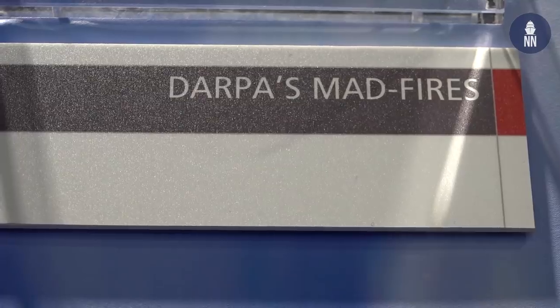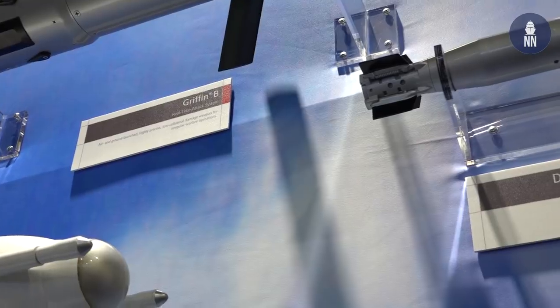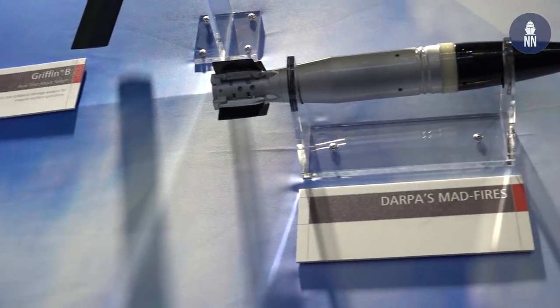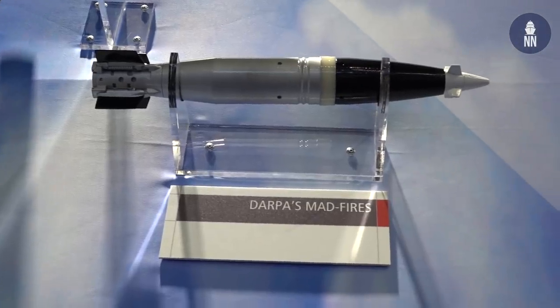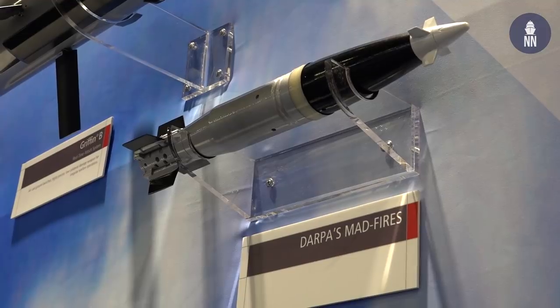So this is a MAD-FIRES round. It's a new round that we're working on with DARPA. It's for ship defense, self-defense. We've been working on it since about 2015. The initial contracts were trade studies and feasibility studies. In February of 2016, we got the initial contract to start development of the round.